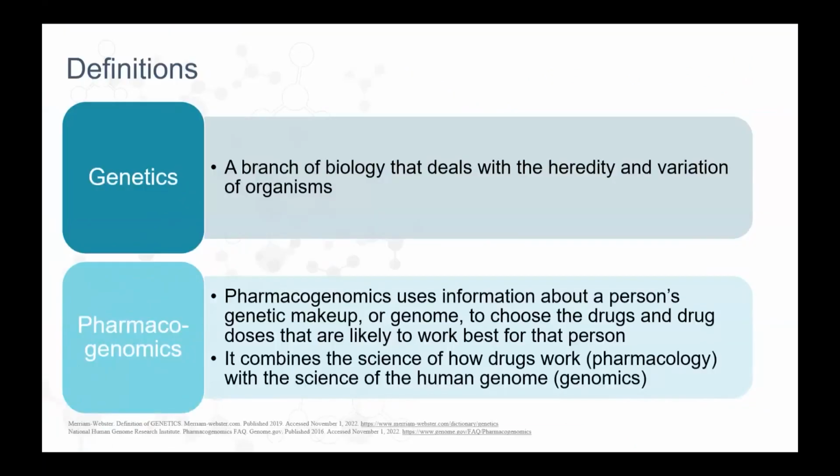So just to introduce, what is precision and personalized medicine? So we're all familiar with genetics, the branch of biology dealing with hereditary and variation of organisms. And then pharmacogenomics essentially combines the science of how drugs work, so pharmacology, with the science of the human genome or genomics. So we're using information about a person's genetic makeup to choose drugs, and then the dose and essentially the safety profile that's going to work best for that particular person.